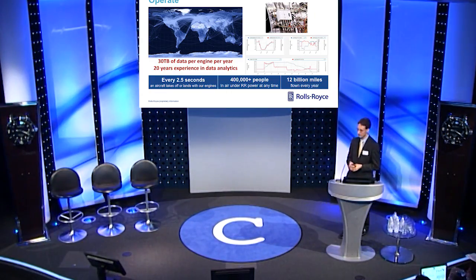But the latest engines, with much more sophisticated systems, can of course acquire huge amounts of data. So this is vibration data, pressure, temperature, speeds, oil system conditions, and so on. Historically, whenever we brought an engine into the shop, if we had any kind of findings on that engine, we would go back and reanalyze all the on-wing data and try and look for trends. And we built up a library of trends based on our knowledge of the engine.